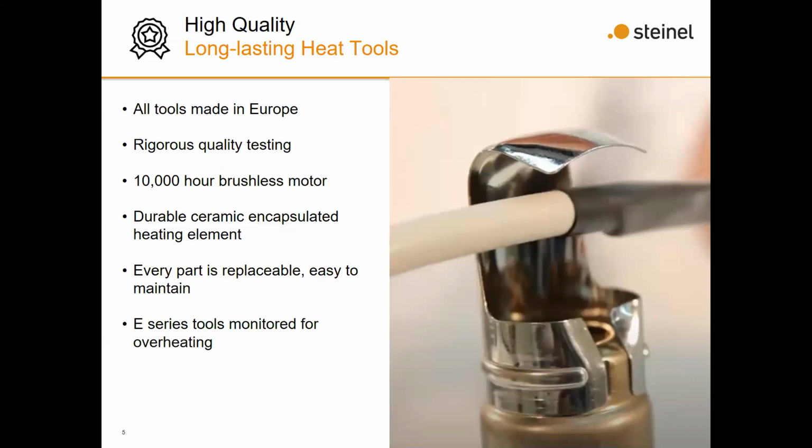So high quality. I mentioned that everything is made in Europe. We have a very strict set of quality control procedures that we implement in our own factories. We do rigorous quality testing. So as mentioned before, every single unit is tested. And we test not just that it works, but also that it's working within tolerance and that it's going to deliver the right temperatures, the right air outputs, et cetera, so that it matches the expectations of the customer. We've got some products that have a 10,000-hour brushless motor, so no one else in the industry is creating products that can last for 10,000 hours. If you do the math, that's a lot of hours. That's a long time that motor is going to be working.